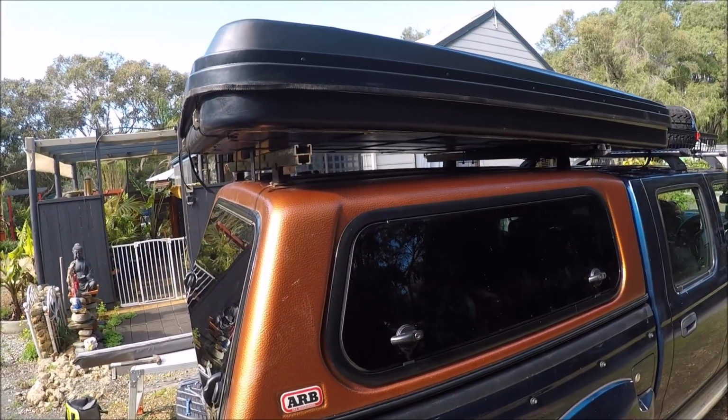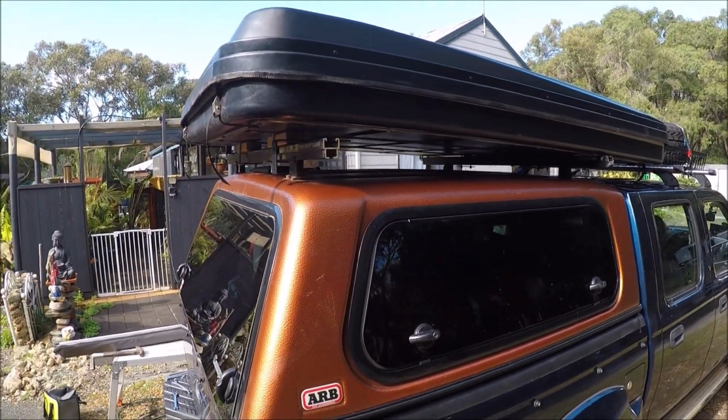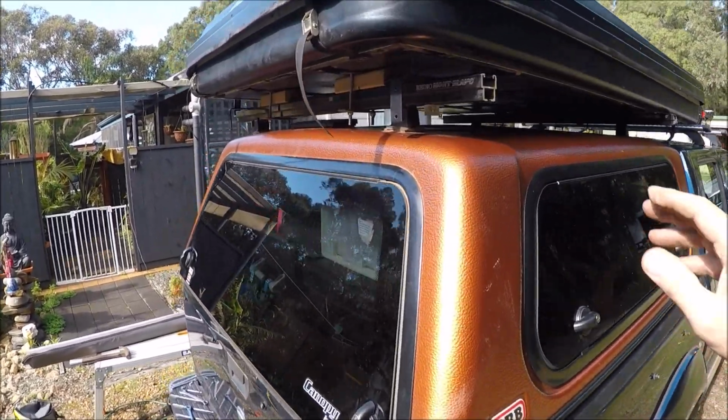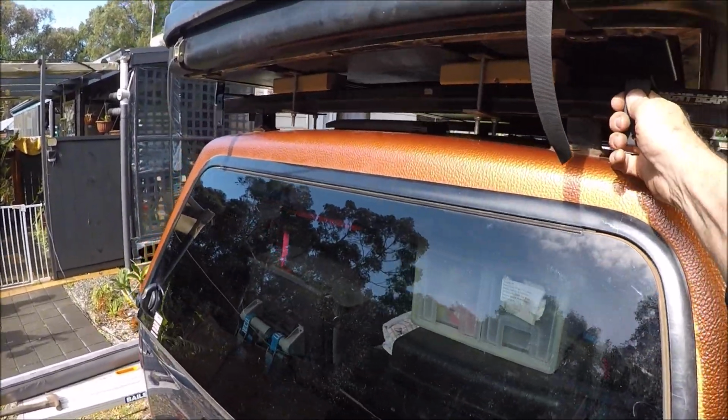Well, with only a couple of days to go before I plan to leave, I had a brainstorm and decided that I wanted to put a rear awning on the back here.